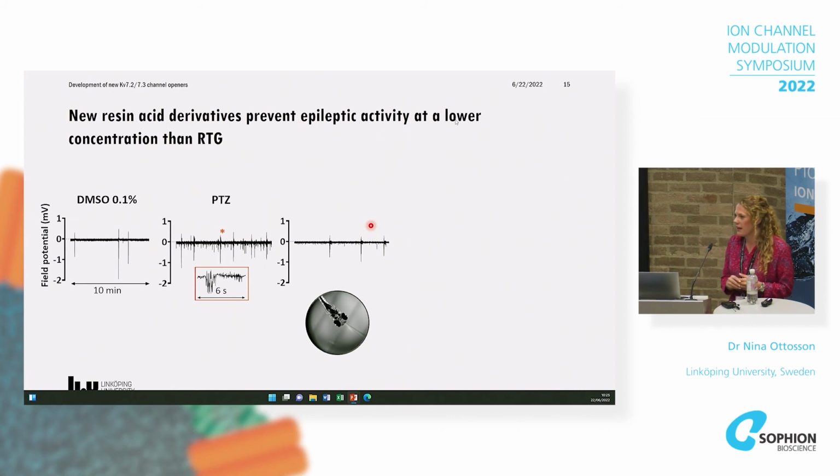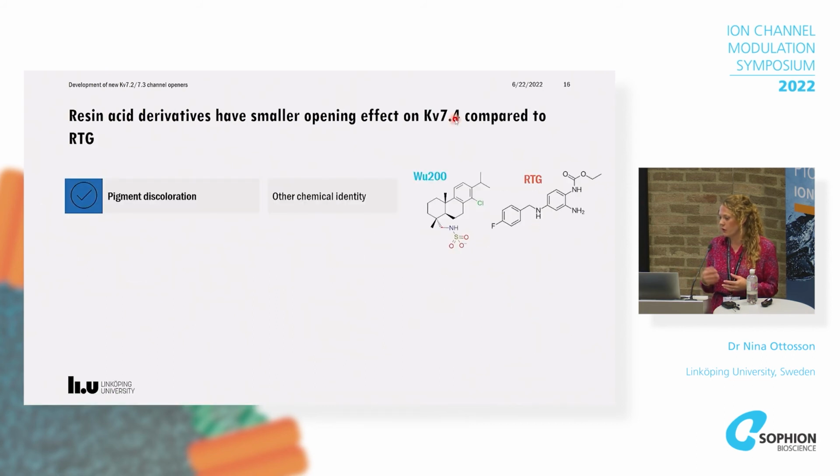So at least we then have compounds that have the same effect on this antiepileptic model as the retigabine. That was one of our goals. And also, since we have a completely different chemical identity, we don't expect them to cause this blue discoloration. And for the moment, we seem to have a better KV7.4 selectivity, but we cannot be sure yet, so we have to continue with these investigations.